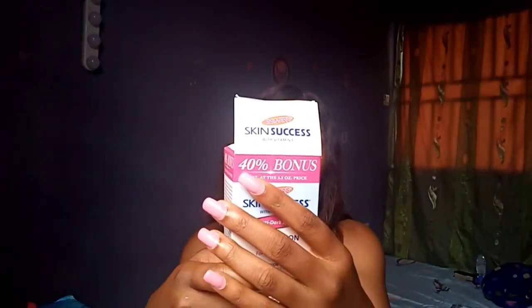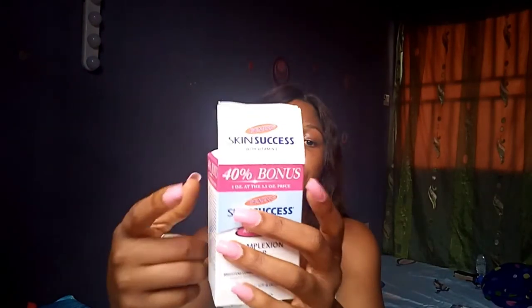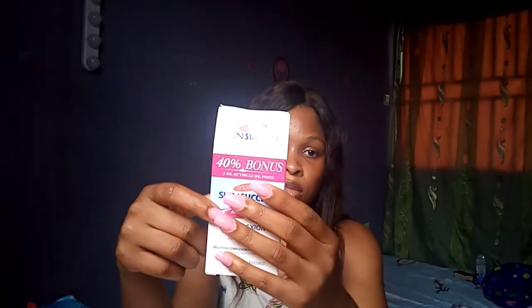It's quite big. This particular one can serve for like 2 weeks, so the whole soap can actually serve for like a month. If you're getting it, look at it very well. You see the 40% bonus here. If you don't see this 40% bonus on the carton, I would not advise you to get it, because I have gotten one like that and it ended up reacting all over my skin.